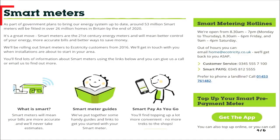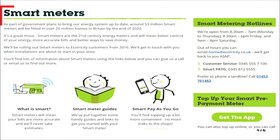Wow, I'm so excited. So this is Ecotricity. Who's heard of them? They're pushing the smart meters. They're supposed to be a green, clean company, aren't they? So, they can help you here. Smart meter hotlines, smart meter pay-as-you-go.